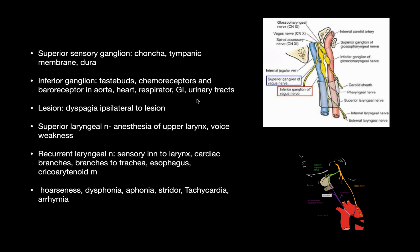The superior laryngeal nerve damage will cause anesthesia to the upper larynx, which will cause voice weakness. And the recurrent laryngeal nerve provides sensory innervation to the larynx, cardiac branches, and supplies the trachea, esophagus, and the cricoarytenoid muscles. And damage to that nerve will cause hoarseness, dysphonia, aphonia, stridor, tachycardia, or arrhythmia.